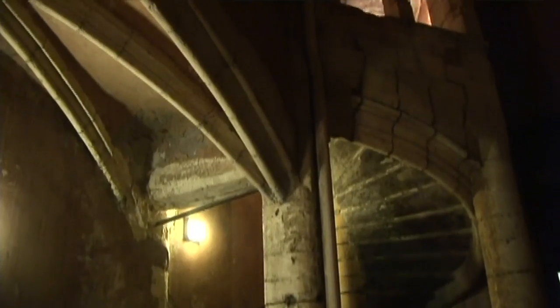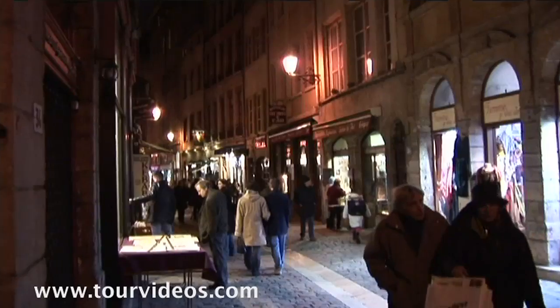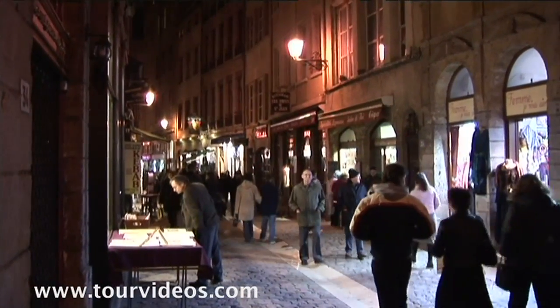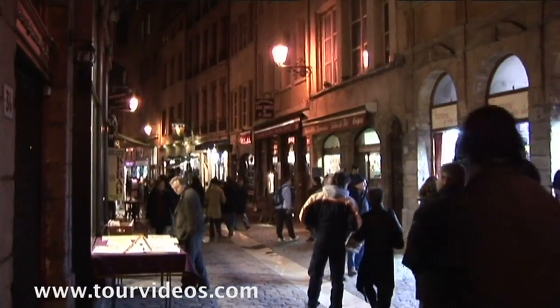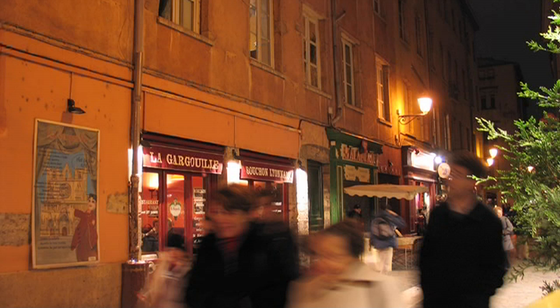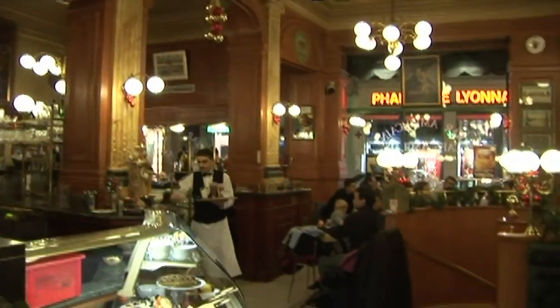These are the passageways that go through the mid-blocks and connect into the inner courtyards and lead you up to the residential apartment blocks that are behind these commercial facades. This old section along Rue Saint-Jean especially is so attractive during the day as well as at night. And of course there's many restaurants you can pick from.